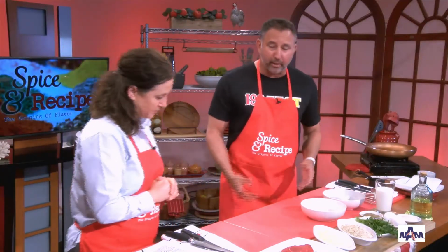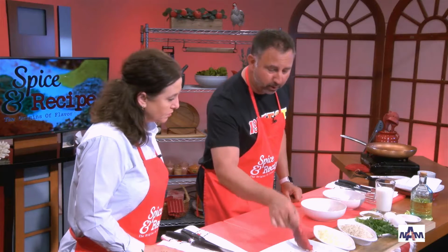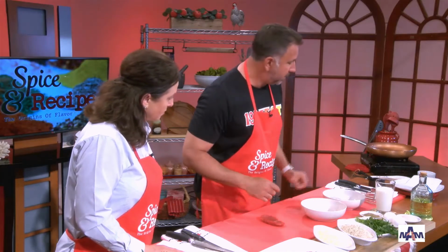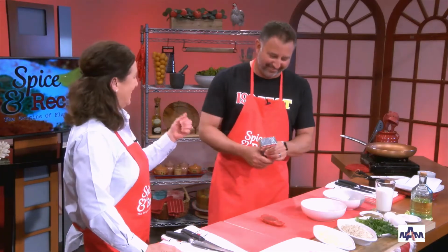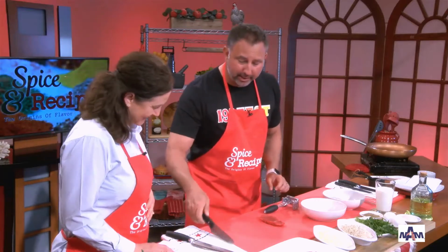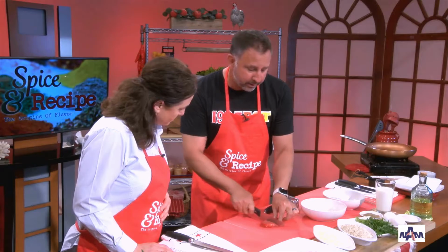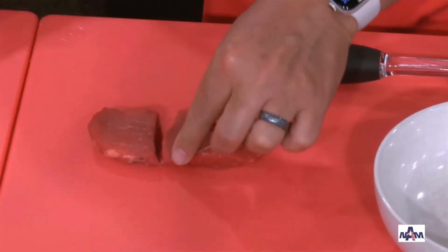So I think we should really start with the meat, because this is what takes the longest time. We just take a cut. I'm going to take the smaller one, and then you just tenderize it with a meat tenderizer. What do you call it? A meat mallet. I got it right. That's right. We may want to slice this in half, because when you tenderize it, you're going to pound it thin, it's going to spread and make a bigger piece. So let's cut it in half.